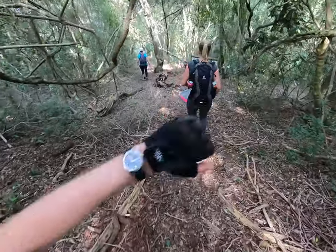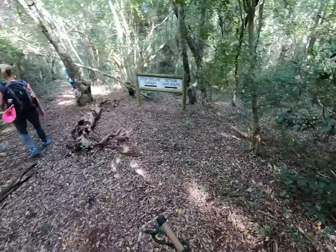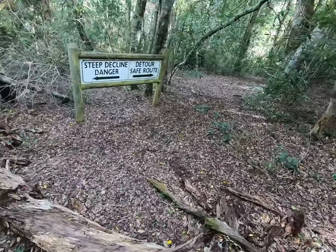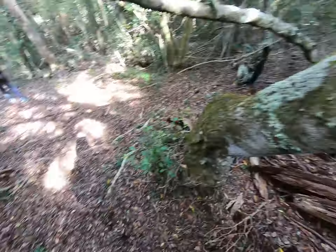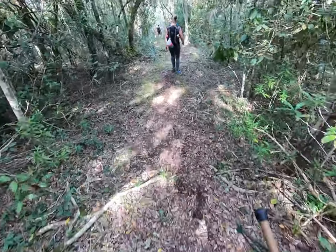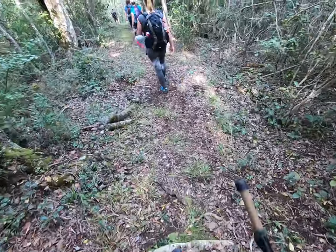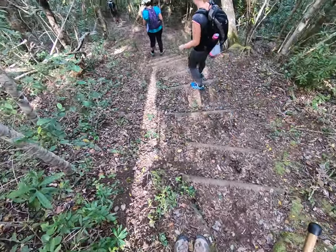Just past 11:15, there's another sign, steep decline, danger, detour, safe route. This? Probably down there, I guess. Going on to 11:20, this is a steep down hill.